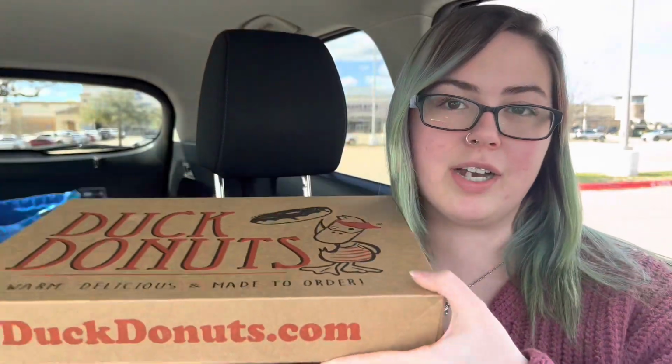And today I'm very excited because I have Duck Donuts. If you don't know what Duck Donuts is, honestly, good for you. I'm just kidding. But yeah, it's these really delicious, customizable donuts, and they make them fresh to order, no matter if you customize or if you pick one of their designated flavors.